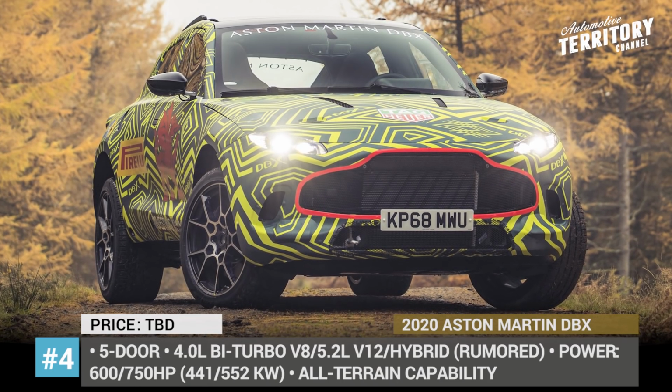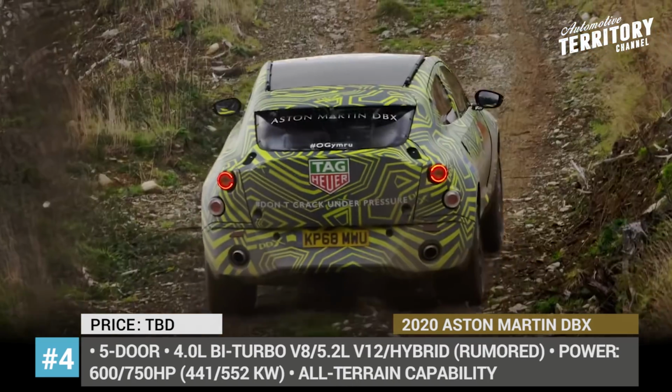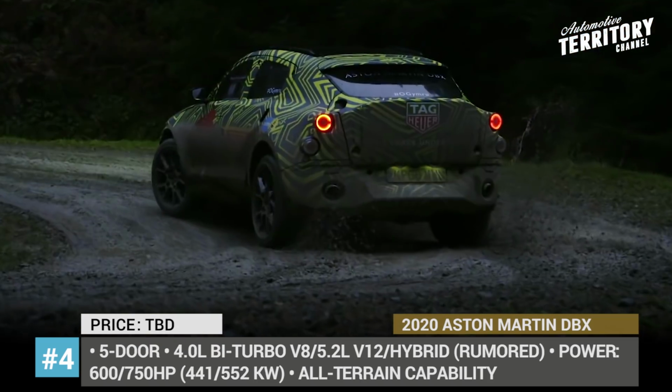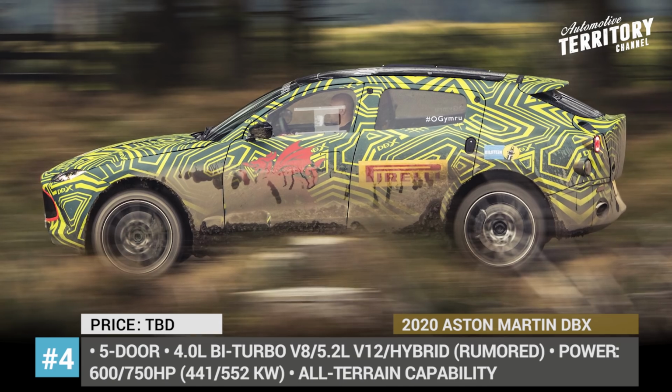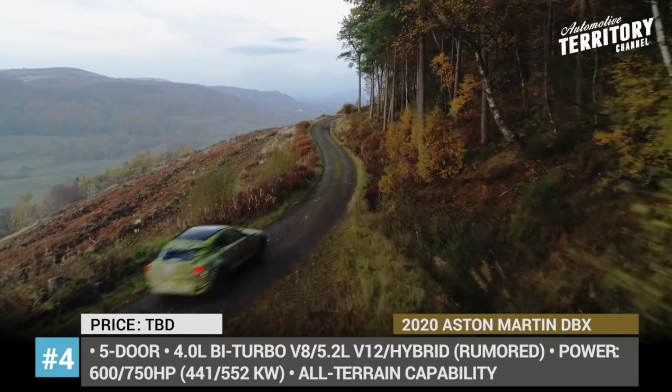Aston Martin DBX. Famous for its sleek coupes and unbelievable sports cars, Aston Martin still lags behind other super luxury brands in terms of SUV power. The situation, however, is about to change, as the British automaker announced its first crossover SUV to hit the market in the last quarter of 2019.